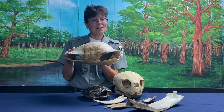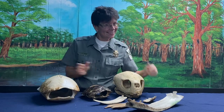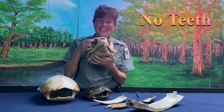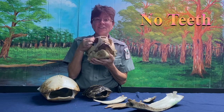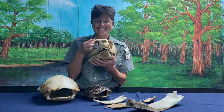So there's one more thing we have to talk about of what makes a turtle different than all the other reptiles. What do you think it is? Yeah, turtles, they have no teeth. Alligators, snakes, lizards, they all have teeth, but turtles, they don't need teeth. They have sharp beaks that make them able to bite.